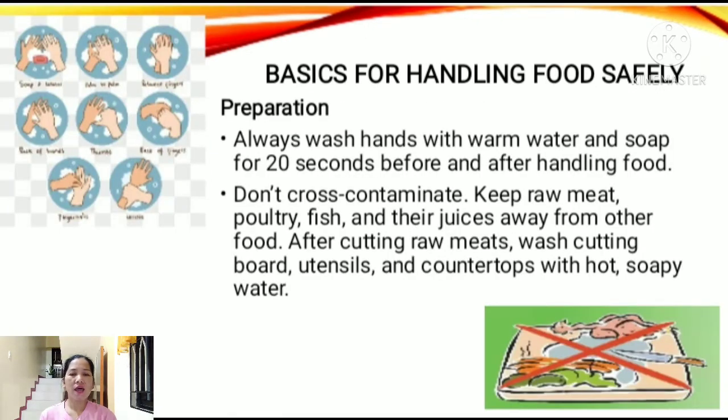Always wash hands with warm water and soap for 20 seconds before and after handling food. So, napakahalaga ngayon ng palagi at tamang paghuhugas ng kamay, lalo na ngayong panahon ng pandemic. So, lagi tayong maghuhugas ng kamay every time na tayo ay hahawak ng pagkain o yung nararamdaman nating madumi na ang ating kamay o may nahawakan tayong madumi, ay lagi tayong maghuhugas ng kamay para maiwasan natin yung mga viruses.